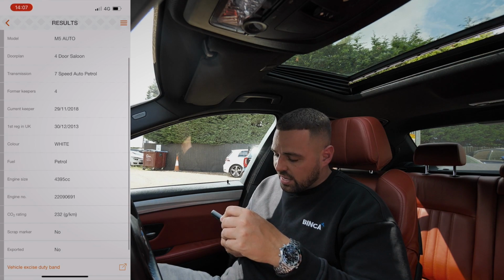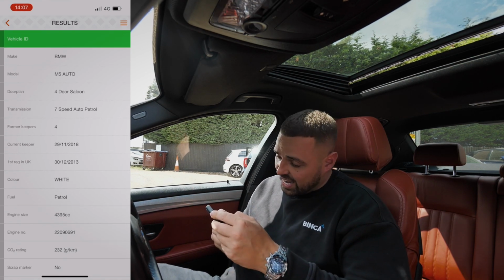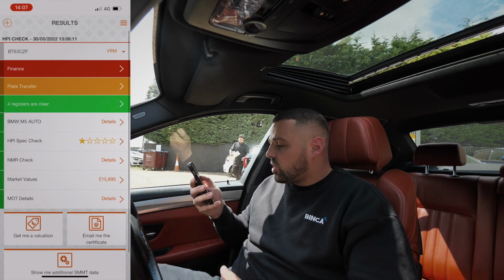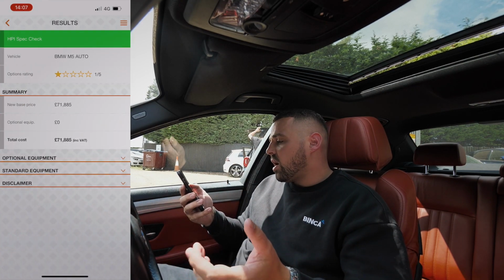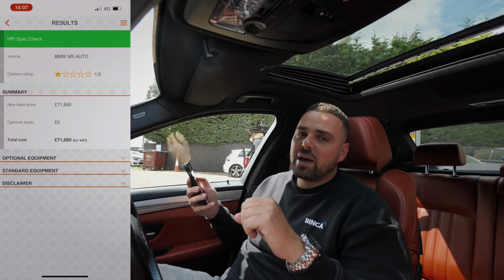The current keeper has had it since 29th of the 11th 2018, so they've had it a while. It has been well looked after. It seems like a very nice example. The spec check, as we know, isn't working, but it was £71,885 brand new.